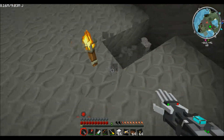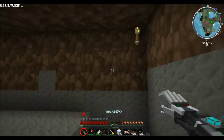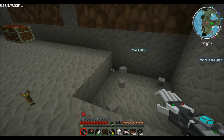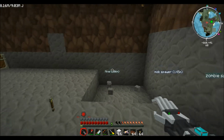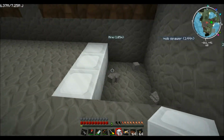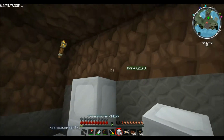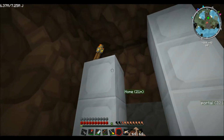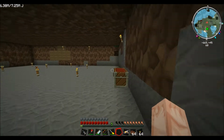Let's see, what if we just build a 3x3 and have it come up here, because we probably won't have that many bees over here exactly. So that should work pretty well. If we just do this, now you need to have walls on the edges and on the corners. So yeah, that should be a pretty good sized tank. We'll just fill in the rest with glass.